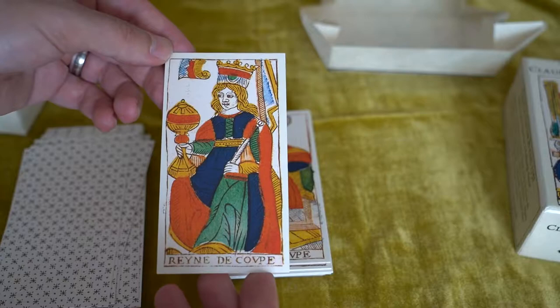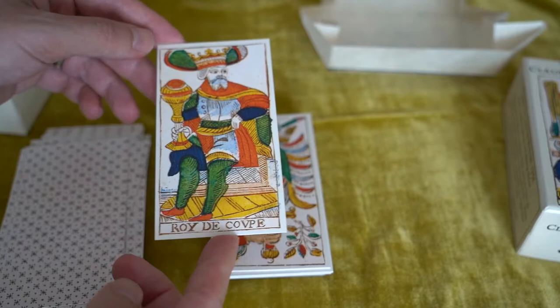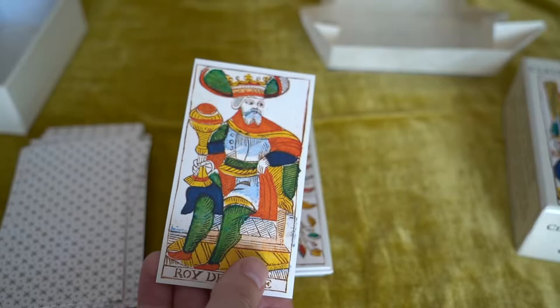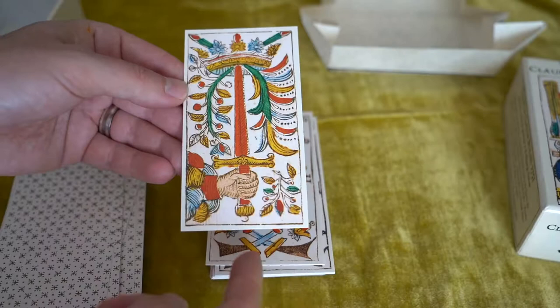Roi de coupe. Looks almost like he's on a boogie board, surfboard thing. It's very strange. He almost looks Asian. Sword. Very fancy. Look, this extra ornament there. This is really long. We have the flowers up there. We have a cloud. A lot has been added to this one.